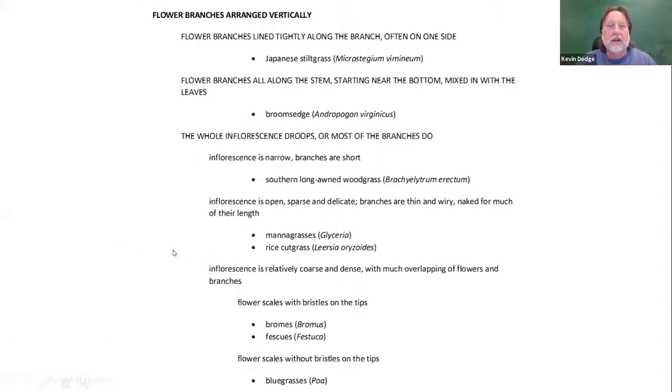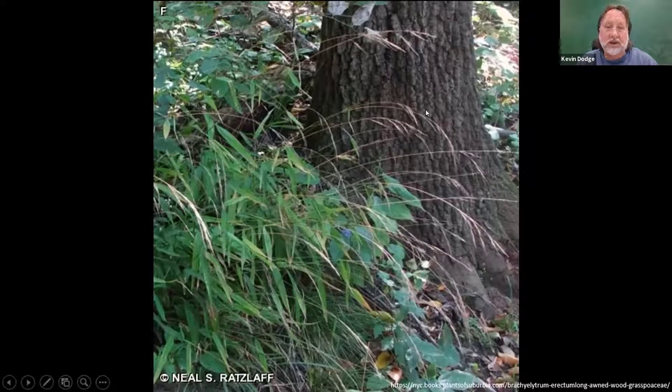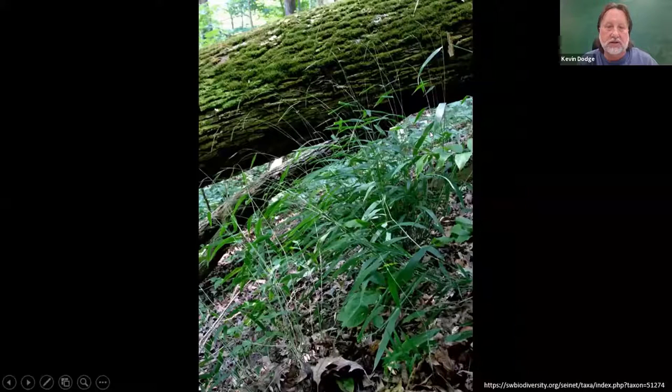Another category is when you look at the whole inflorescence and it droops. Everything hangs down, or at least most of the branches in that inflorescence hang down, okay? One option is if the inflorescence is narrow, it's not open, and the branches of it are short. There is a grass that grows out here very, very commonly with these broad leaves, and you have this long stem sticking up out of them, and everything is drooping. And when you look at it closely, so here you can see it again.